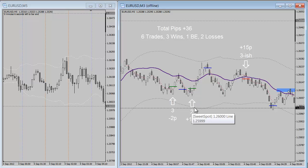And then we had what we call a type 2. So it was a different setup than the previous one, but it was a better quality setup for sure, especially being that it was just after Frankfurt Open, pretty much in the mid-Frankfurt hour, and we often see a lot of moves during that time. That's something we talk about a lot in the Elite Range Bar trading system course.